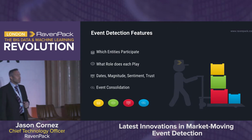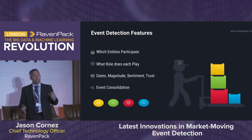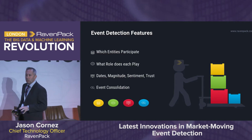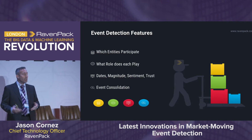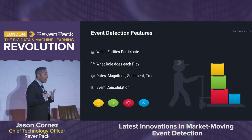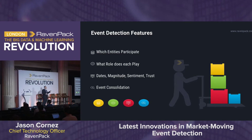Right? So some of our event detection features, when we talk about an event, what does that mean? It means we identify which entities participate in the event. I think Peter talked about entities earlier. There's certainly companies, but also people, products, commodities. All of these things are what we call entities. Right? Not only do we identify that they're in an event, but what role do they play? In lawsuit events, it's really important to know who's the plaintiff, who's the defendant, merger and acquisition, similarly. Ratings, who's the rater, who's being rated. Clearly, these make a difference.